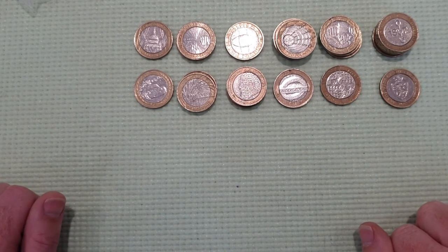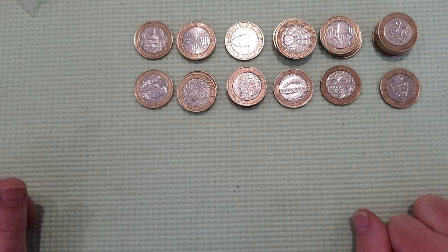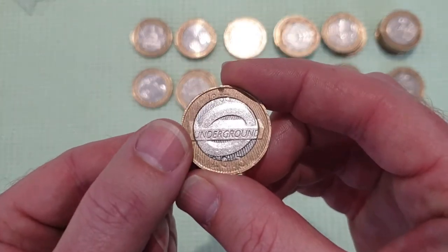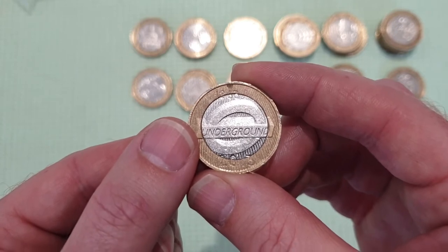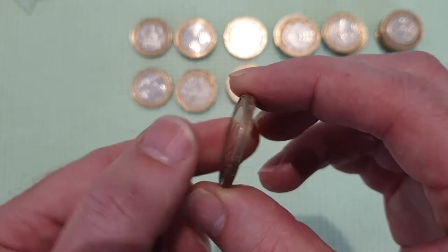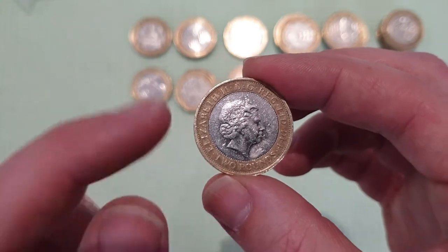So all these coins are going to be perfect for our new album that we're starting to collect. Coins of the day. Normally have one coin of the day, but I think we're going to have two coins of the day today. So the first coin of the day, I think, is going to be the London Underground Roundel. There's only about 1.5 million of these minted. 2013 coin. Probably worth just over £3 in this sort of condition.